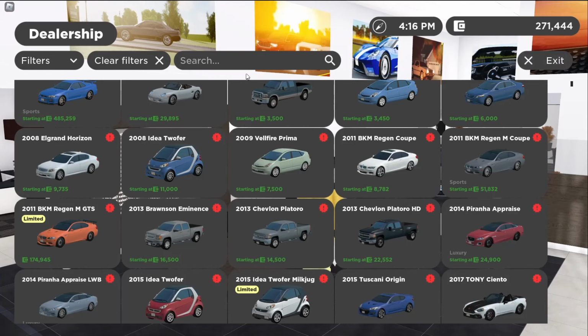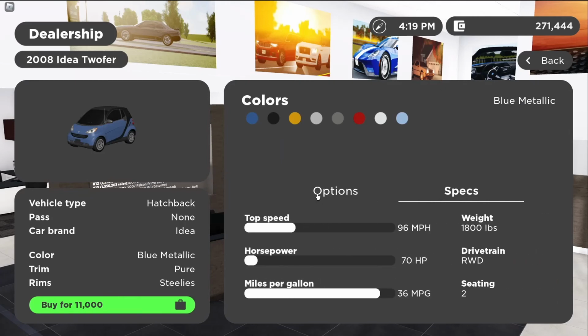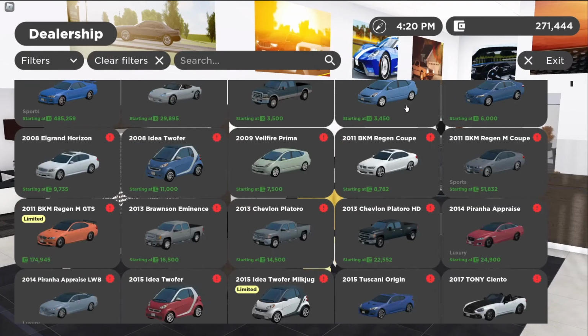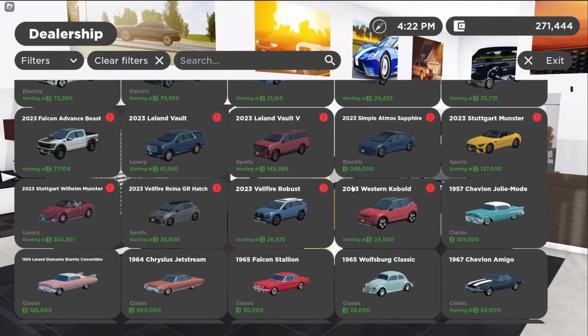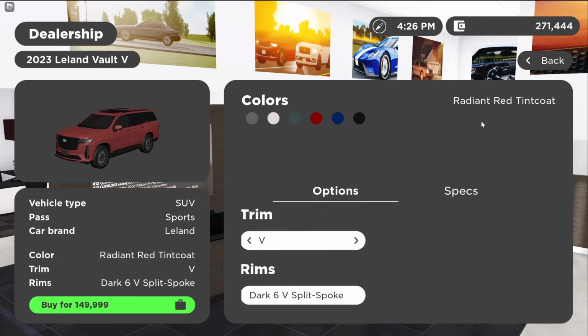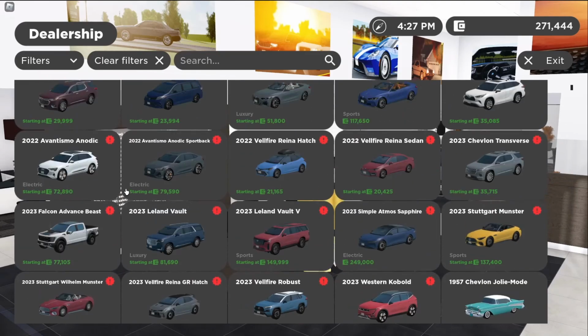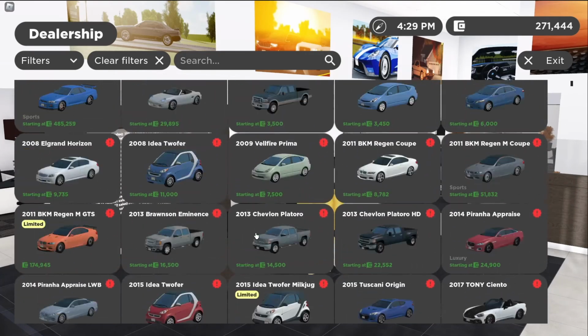So also, before I continue on, the specs have been added back into the game. In the last update, which I covered, the specs were gone, and it showed like this spec is temporarily unavailable for all cars, which is kind of unfortunate, but I'm happy to see that it's back.